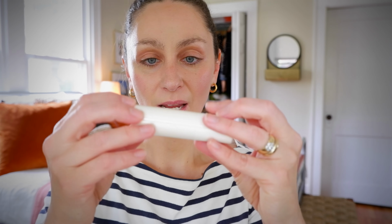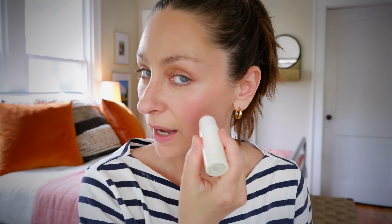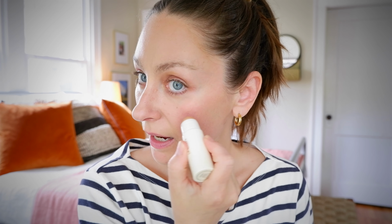Okay, the next product that I'm going to use is the Day Glow Highlighting Balm, and I got this in the color Citrine. It just seemed like a really lightweight, really champagne style color to me. So with highlighter, less is more, so I'm just going to go really high on my cheek here.